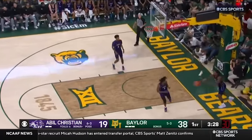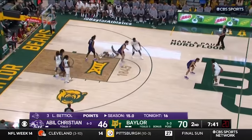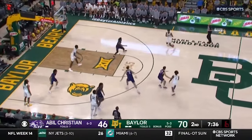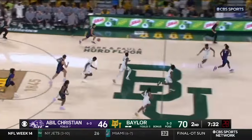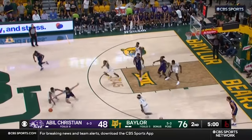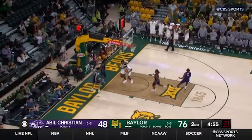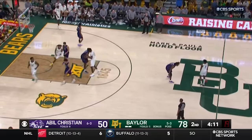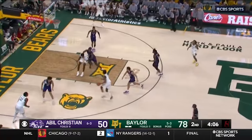Up there for Baylor, Ojamwana is playing with 4 personal fouls right now. Right trap, gives it up. Edgecombe, left it short. Hunter Jack Madden the rebound. Iowa State, Kansas. Edgecombe gets a steal. Edgecombe switches and finishes. Oh my goodness, mid-air switch. 3 for Abilene Christian. Edgecombe, 2 hands, the left and the right this time.